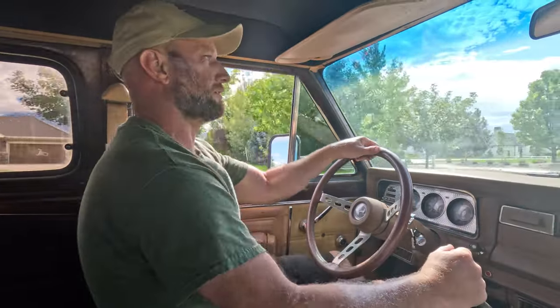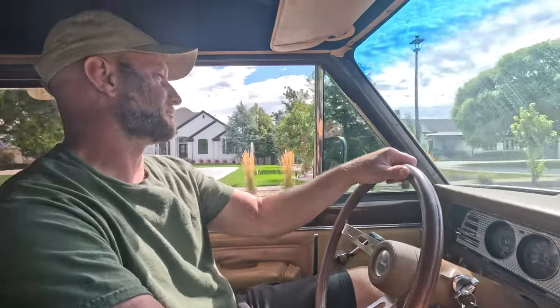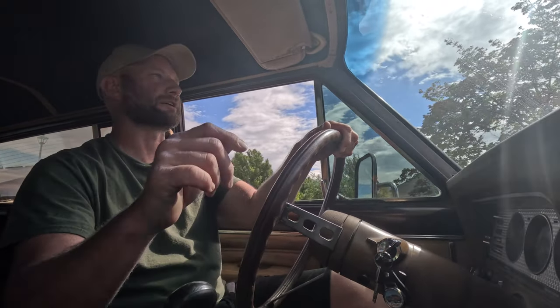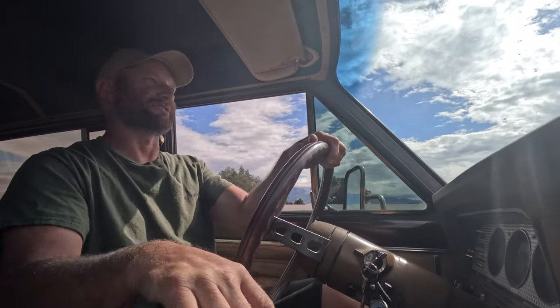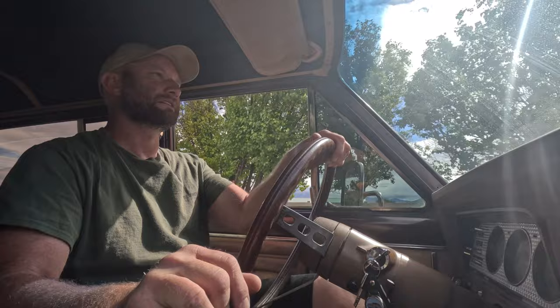Lots of guys like to throw LSs and stuff in them, but if you build these AM360s right, they have crazy good torque and power, and it doesn't take much to do it. So I prefer to always keep the drivetrain original and just modernize it to the 20th century. And it's amazing what you can get these things to do.